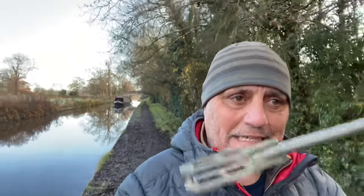It got down to about -5 degrees centigrade last night, and it meant for a beautiful start this morning, frosty, misty morning. So we're heading now into the village of Wrenbury in Shropshire. Got a lift bridge to do, so we've got the windlass just ahead of us. We've got to stop and get a bottle of gas, and also fill up with water. And then we'll probably stay in the village for a day or two. And then we've got several locks to do ahead of us.